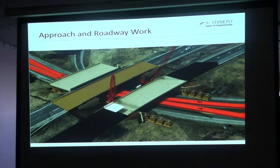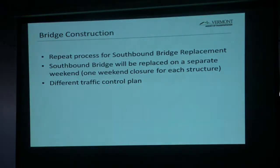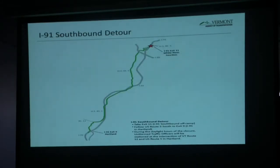So like I said, after the bridges are slid, we do some approach work and some paving. And then for the southbound bridge, which is going to be the next weekend, we do the same thing, only it's a different detour. This detour is a little bit more extensive because there was no easy way to get through that intersection. So the folks will get off at the exit 11 and then take Route 5 all the way down to Heartland if you're going straight through on 91.